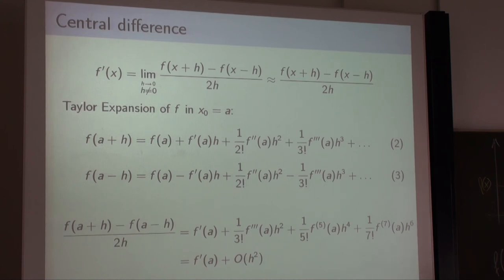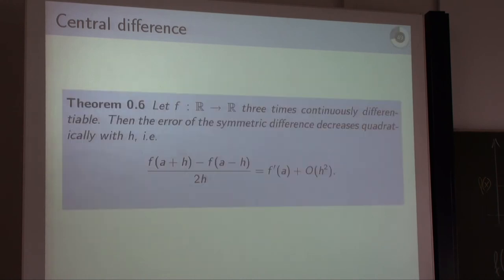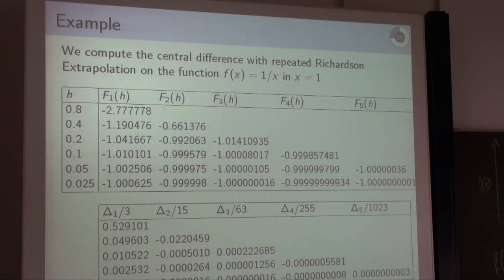For our Richardson extrapolation, we already know the powers here. And of course, we will get an even better approximation when we do Richardson extrapolation with the symmetric difference. Here we have the corresponding theorem, and now we look at an example.